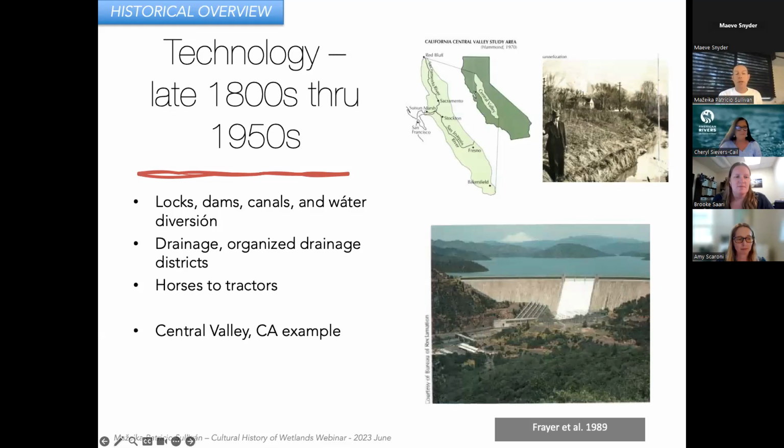That was during this period too, when we started to see organized drainage districts. Florida is a good example, where there are many drainage districts that are organizational units around managing water.